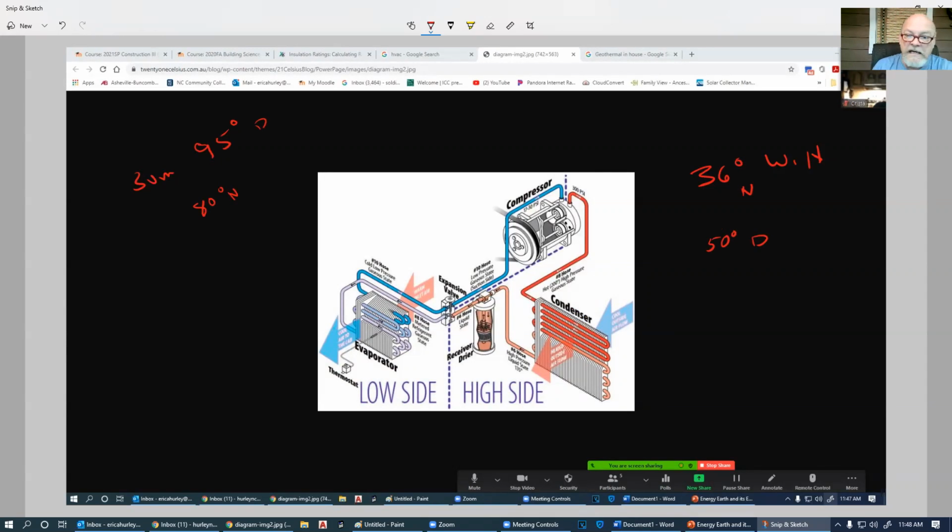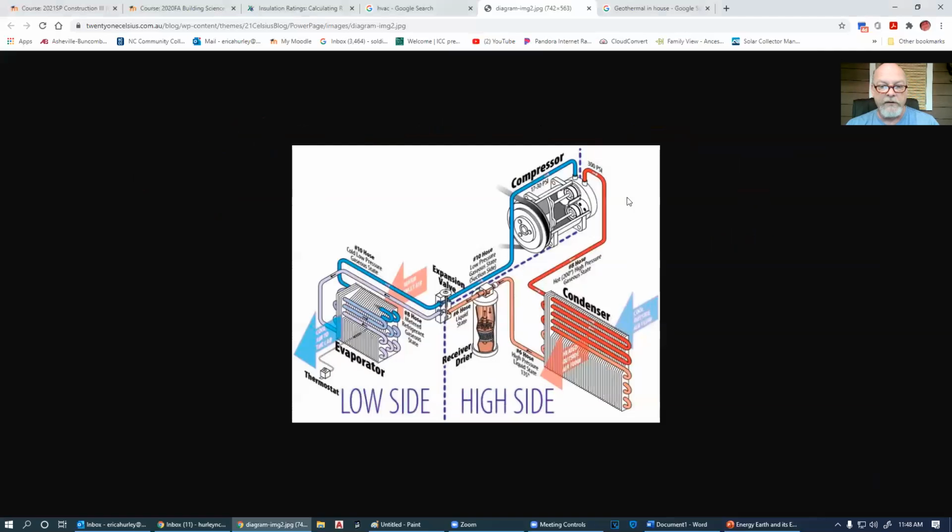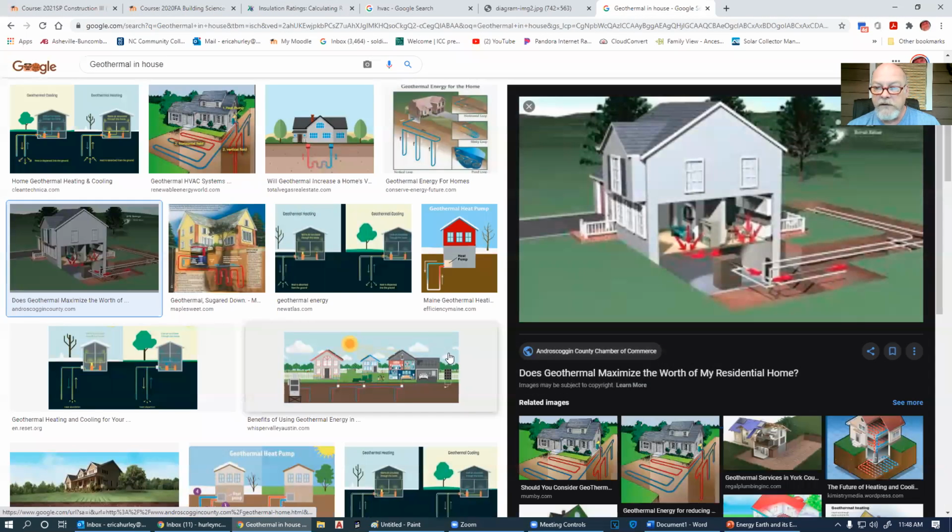So these temperatures vary. That's a lot of difference between these two. They change from day to night, and they change from season to season. Is there a way that we could improve this? Of course there is. We run it into the ground.